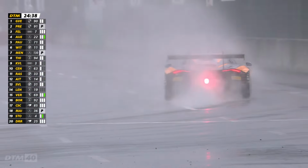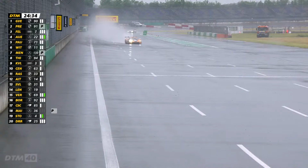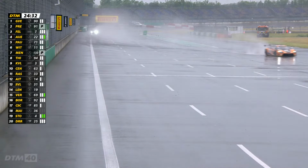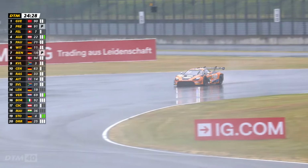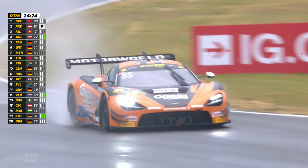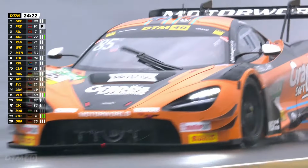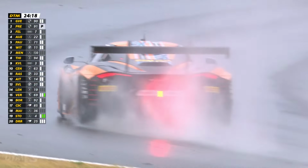But look at all that water and all the spray, and look at the visibility, or lack of. Arjen Nguyen's 3/10 up on anybody else. That's a big old gap, isn't it? Because the next 0.3 of a second cover the next 4 cars, and normally gaps open up in wet conditions, and quite often in a dry session in the DTM you'll get almost the entire field covered by less than a second.